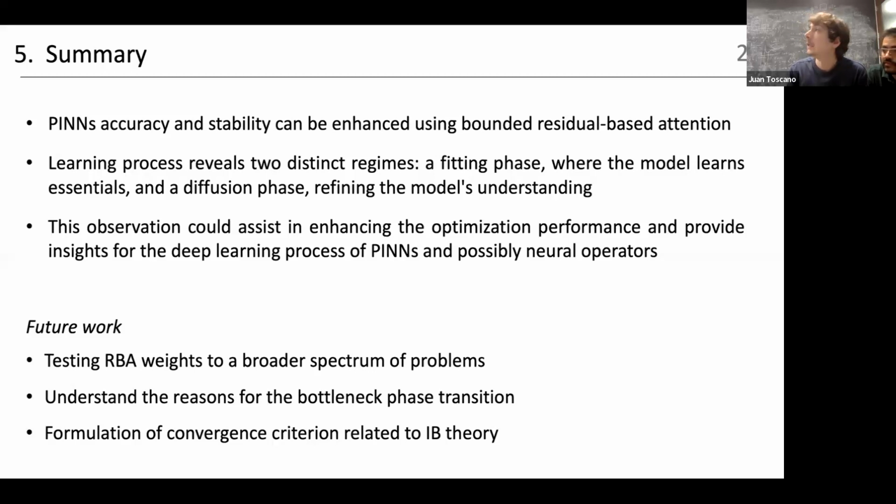Because if you think about it, here we show all these relative L2 comparisons with the exact solution, but in most cases in the real world, you won't have this facility, this comparison metric. You want to be able to know when your model has learned the best representation of the inputs to the outputs that it can. So it could be useful for this type of criterion.